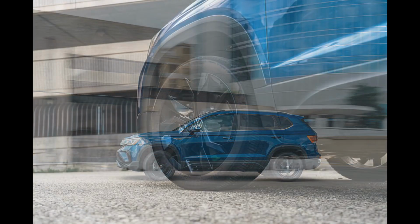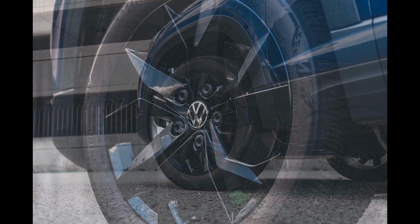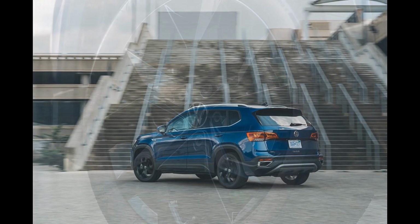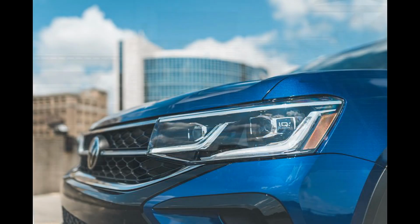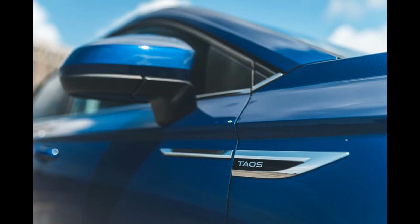Fuel economy and real-world MPG. The front-drive Taos is rated at 28 miles per gallon in the city and 36 miles per gallon on the highway. And the all-wheel drive model is rated at 25 miles per gallon city and 32 highway. On our 75 miles per hour highway fuel economy route, the front-wheel drive Taos earned an impressive 40 miles per gallon, while the 4Motion all-wheel drive Taos achieved 33 miles per gallon.